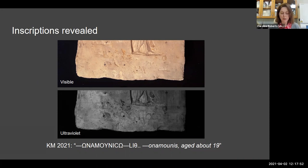IFCA student Caroline Nemechek translated the inscription. The beginning couldn't be recovered, but the rest reads, "M Onamunis," aged about 19 years old. The Greek name Amunis is a nod to the Egyptian god Amun, and was a pretty common name in Roman Egypt.